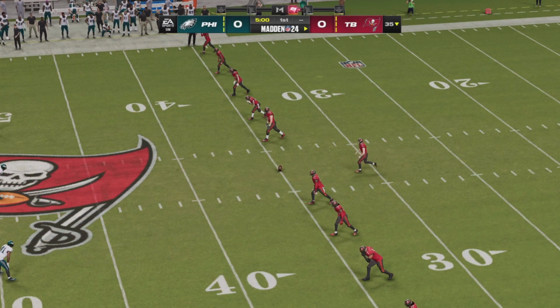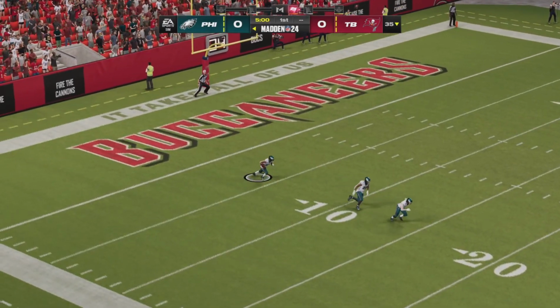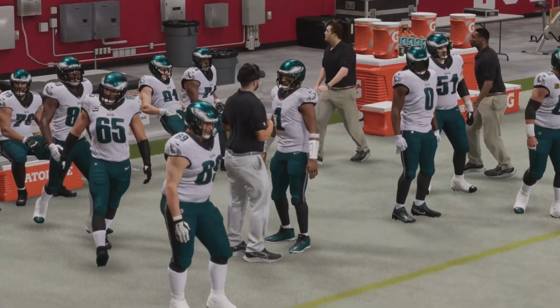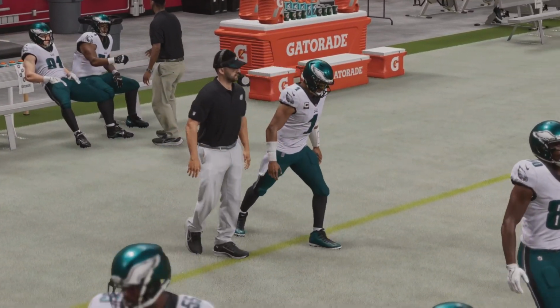Certainly happy to have you along. Chase McLaughlin has it on the tee, and off we go here in Tampa. And he'll get it up past the 20 to about the 22. Philly's offense getting ready, and Jalen Hurts ready to lead them.